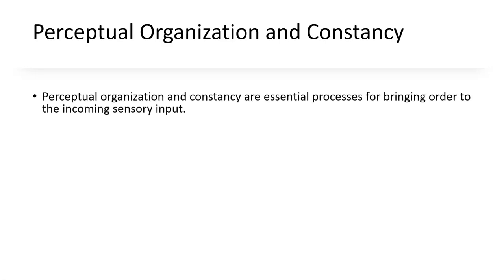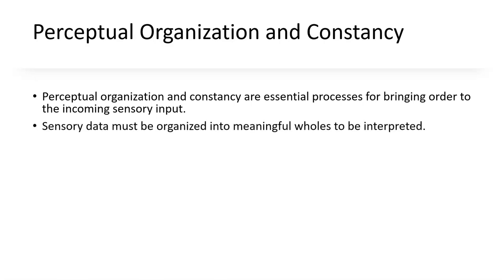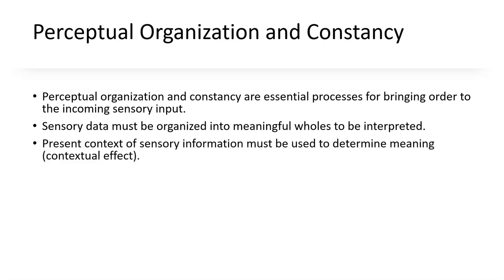Perceptual organization and constancy are, as your authors put it, essential to bringing order to the sensory input that surrounds you. The data has to be organized into meaningful wholes, and there's a whole school of thought called Gestalt psychology or Gestaltist theory that helps us to understand the way in which these meaningful wholes are created. Often our raw sensory information is incomplete, but we perceive things as being complete. So this is the process by which we fill in those gaps.